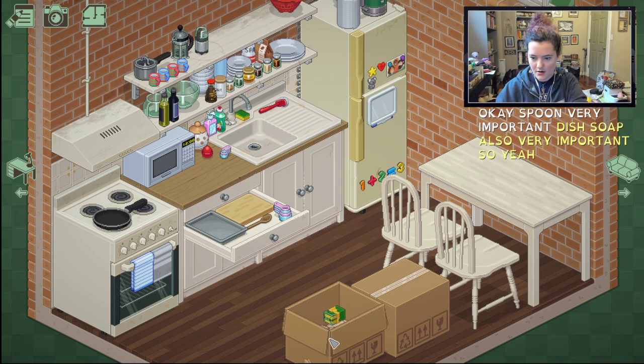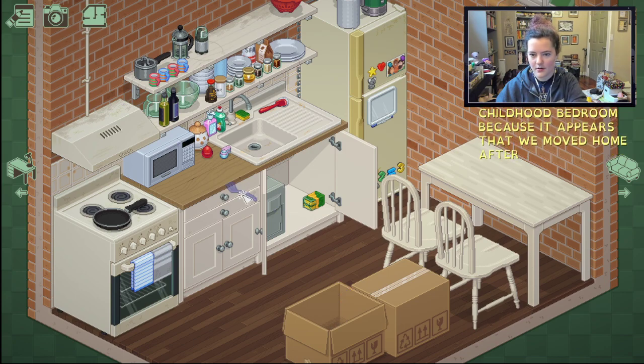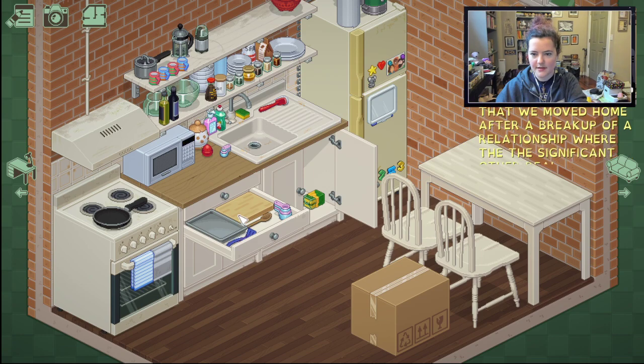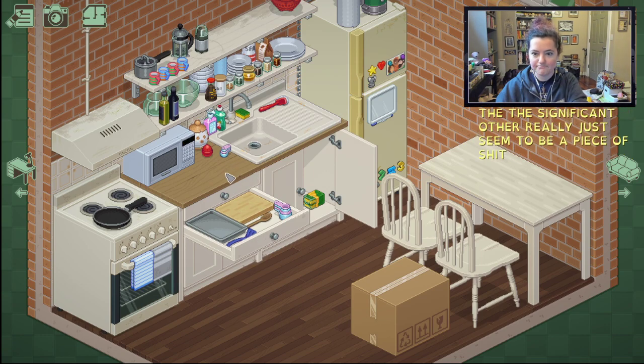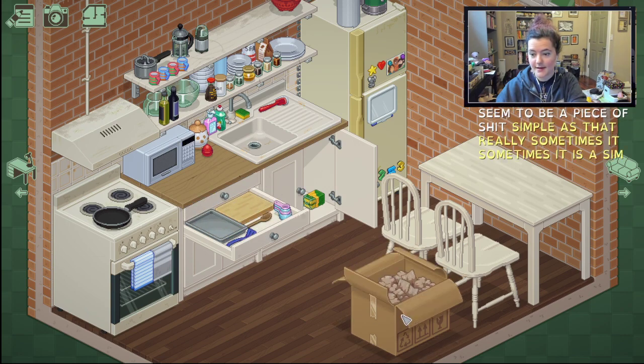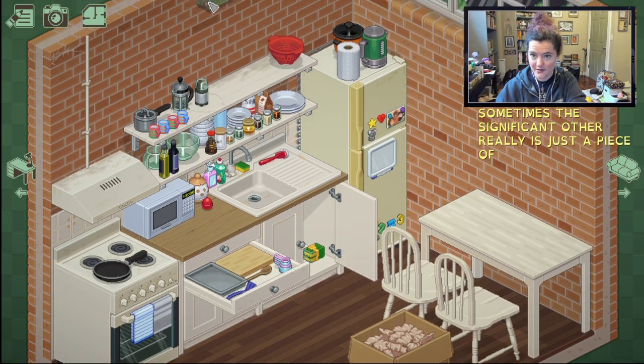So yeah, our last thing that we did, Kurt, was, whoops, we unpacked into our childhood bedroom because it appears that we moved home after a breakup of a relationship where the significant other really just seemed to be a piece of shit. Simple as that, really. Sometimes it is as simple as that. Sometimes the significant other really is just a piece of shit.